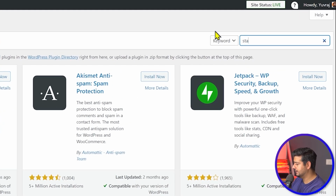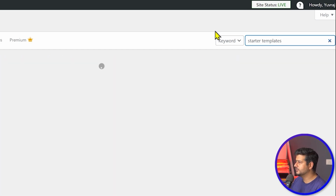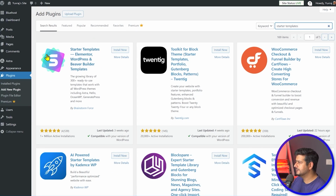So we'll type starter templates. Let the search finish. And this is the starter templates plugin, which I'm talking about. Make sure to check the logo. Make sure to check the author here, Brainstorm Force. It has great installations, great ratings, and frequent updates. Let's click the install now button. Let's also activate the starter templates plugin.